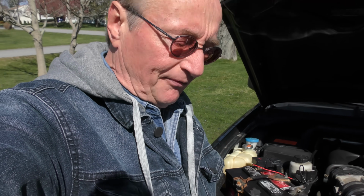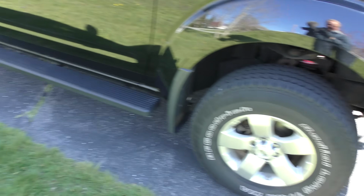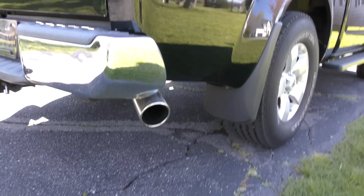Now the truck itself, he also has a 2.5-inch lift, which isn't too bad, and it hasn't messed anything up. He also put a Magnaflow exhaust on. It's got a nice sound. Rev it up a little.